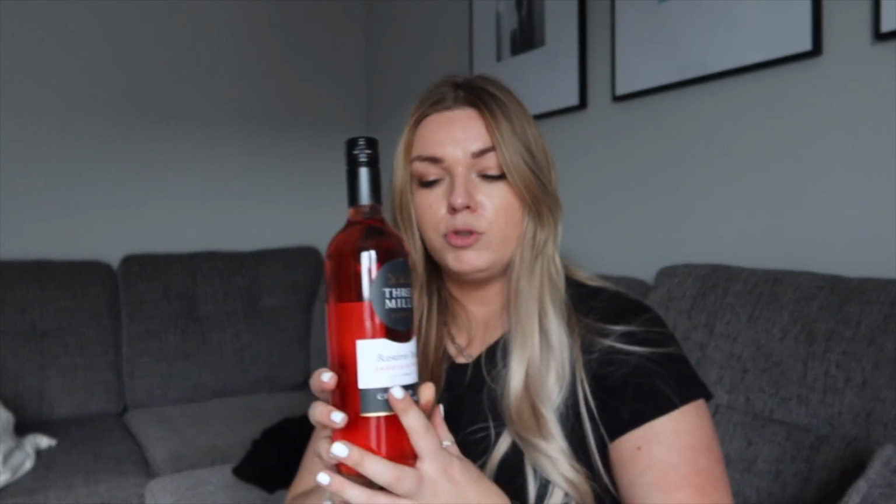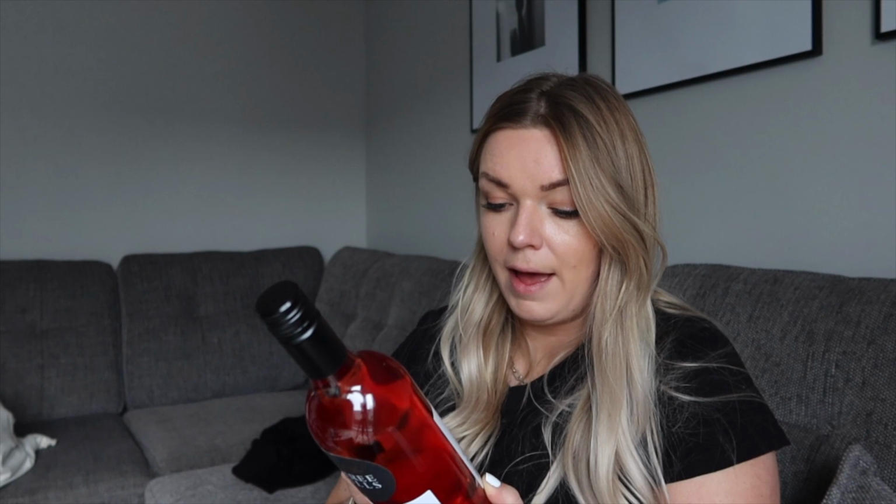So I picked up a couple of foodie bits as well. First thing I got was this bad boy. And yeah, I just thought it looked really nice. It's from a brand called 3 Mils and it's a rosé, but it says it's smooth and fruity, and it's quite a deep rosé, so that's why I was drawn to it. This was £4 for the bottle, and I only just noticed, it says that it's vegan, which not all wines are. So if you're vegan and you're looking for an affordable wine, maybe give this guy a try.